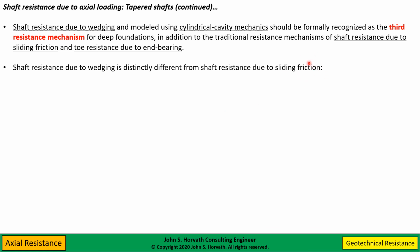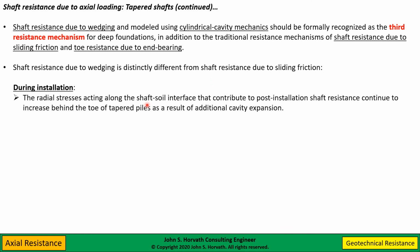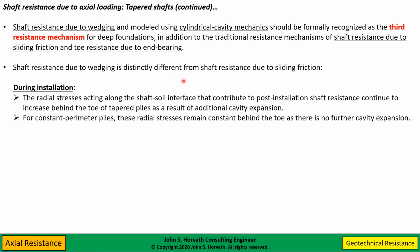It's not just a modified version of sliding friction. To begin with, during installation, the radial stresses that act along the tapered portion of a shaft continue to increase behind the toe of a tapered pile as a result of this additional cavity expansion. On the other hand, if you have a constant perimeter pile, a circular, square, whatever, these radial or horizontal stresses remain constant.